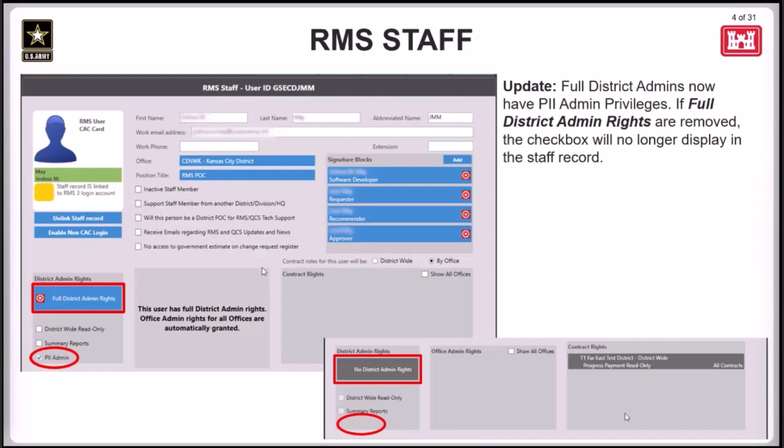This next update is to the RMS Staff module. Any user who is assigned full district administrator rights, as shown here, will also be a PII admin for the district. This checkbox will show up checked when the full district administrator rights have been granted for the user.